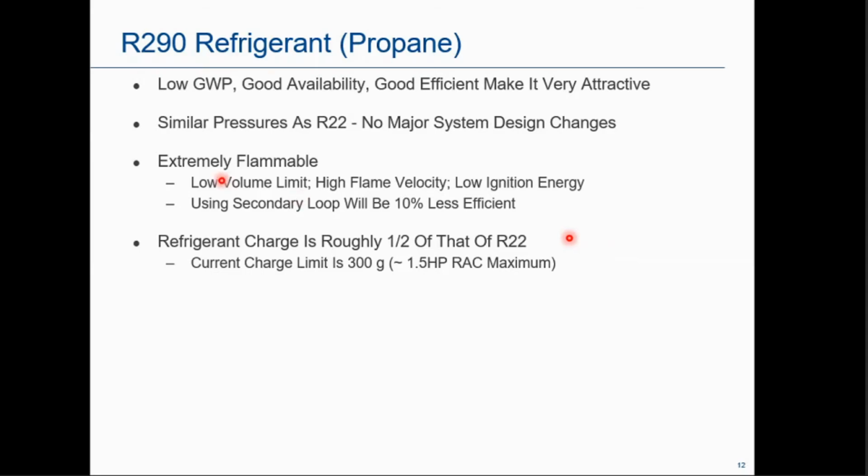But the point is, it's extremely flammable because it has a low volume limit, high flame velocity, low ignition energy. All of these are basic terminology. You can go through these terminologies later on. Because of the paucity of time, I may not be able to explain this terminology, as a lot of things need to be covered in the limited span of time. But if you want to get rid of this flammability issue, one can still use this R290 refrigerant in a secondary loop. But if you use this in a secondary loop, like Europe is doing, your efficiency will go down by 10%.